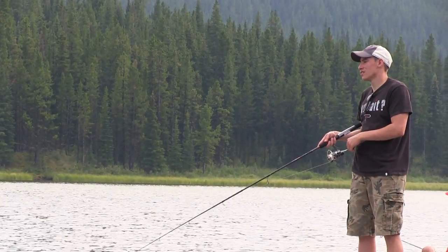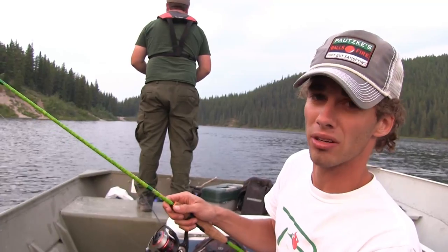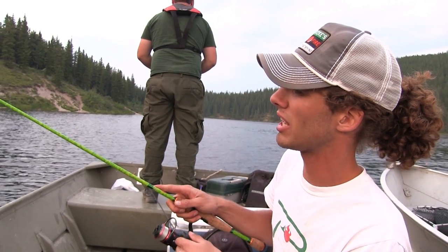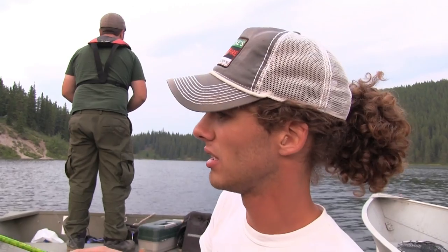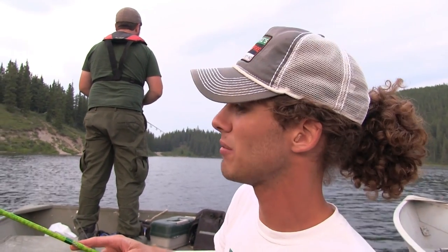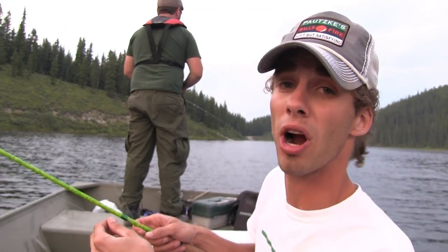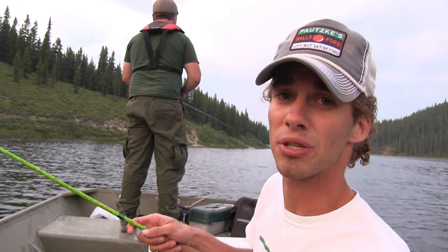Out here, I recommend using rods at least 6.5 feet to about 8 feet long, ultralight action in particular. And the line you want to keep fairly thin since the lakes are really clear and these fish are small and they can be really finicky at times. So today we're using 6 pound main line with 4 pound fluorocarbon leader line. And we've been quite successful slip float fishing.